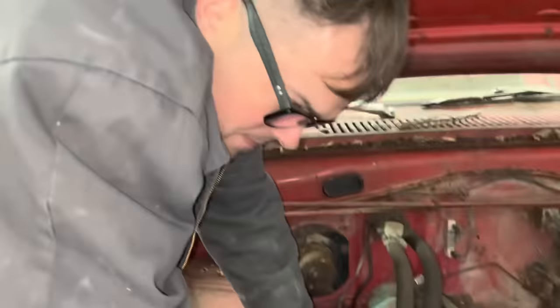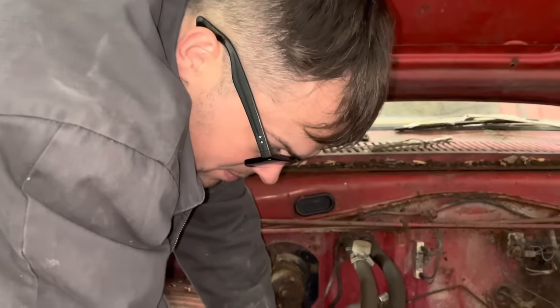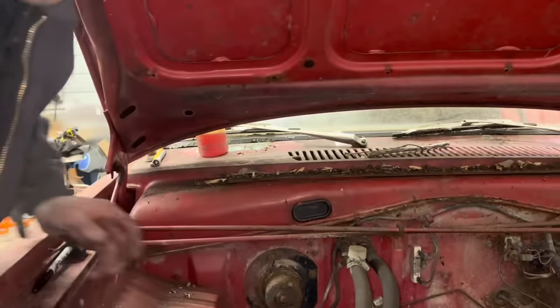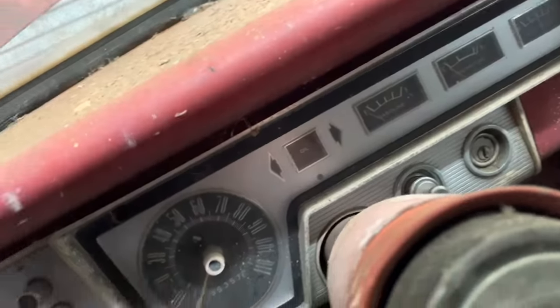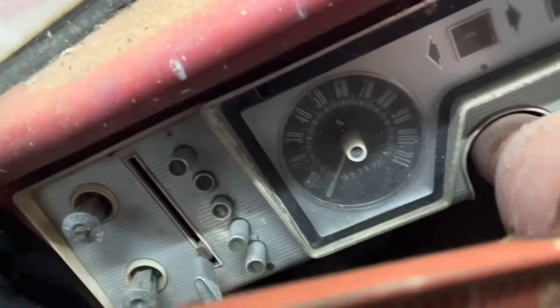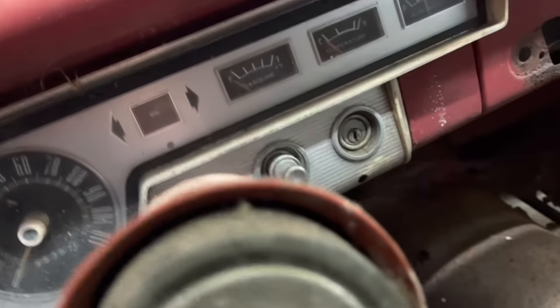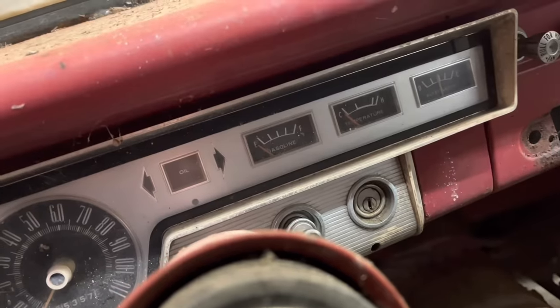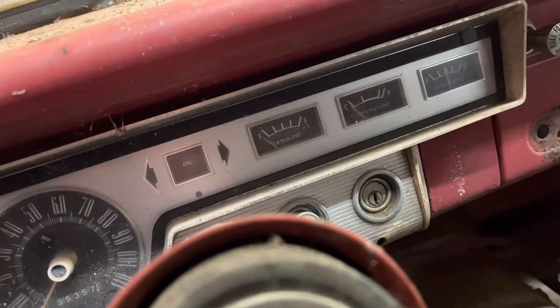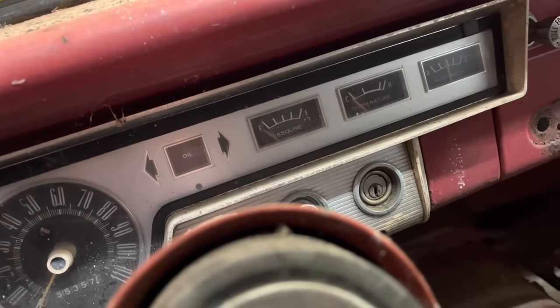Are you gonna try to start it? Yeah, first we gotta get some power going to the distributor. So here's a problem that I may have forgotten about. We don't have a key to this thing. So that's how you get it in park. We don't have a key, and I did not buy a lock cylinder because I kind of forgot about this. So I'm gonna have to improvise here and hot wire this thing probably.